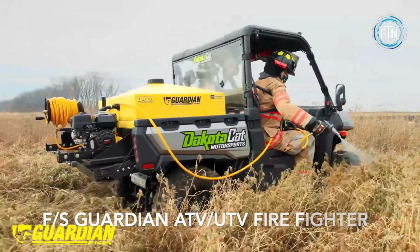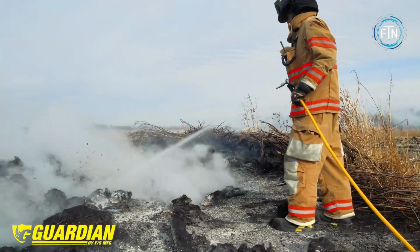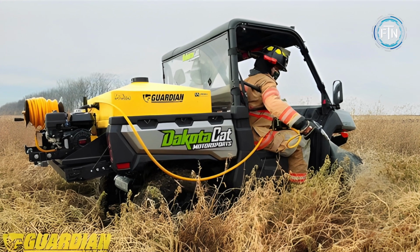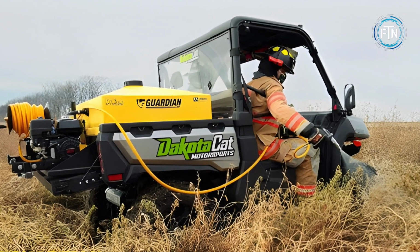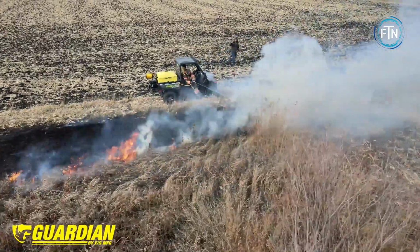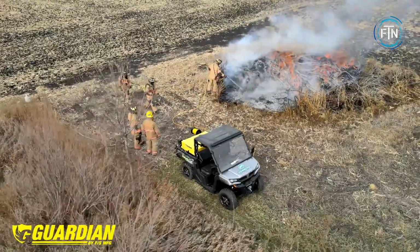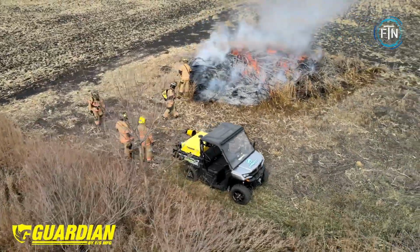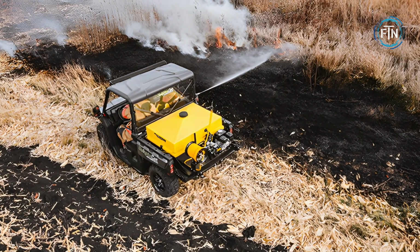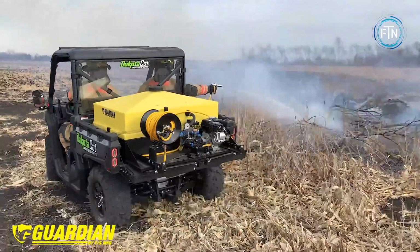The Guardian Firefighter Sprayer is a tool that can be used to quickly and effectively extinguish fires in rural or remote locations. It is available in different configurations, including 50-gallon and 100-gallon capacities, and can be used with a hose reel or without. It can carry either water or fire-retardant chemicals, and it is powered by a 4-horsepower Honda engine. It is equipped with a hose and fire nozzle, as well as a clean drain valve.